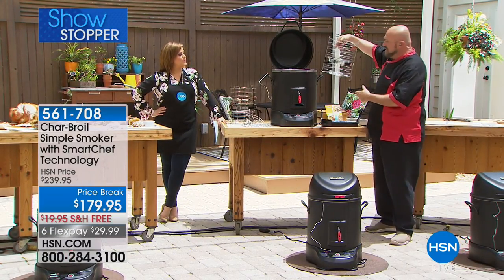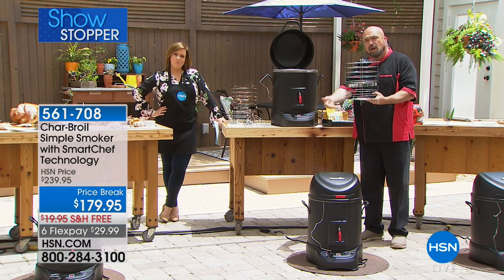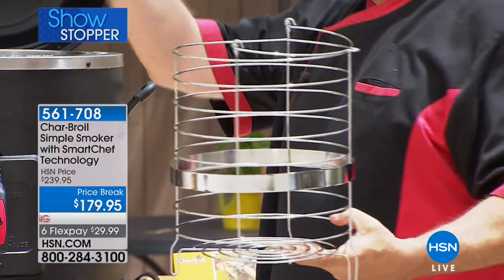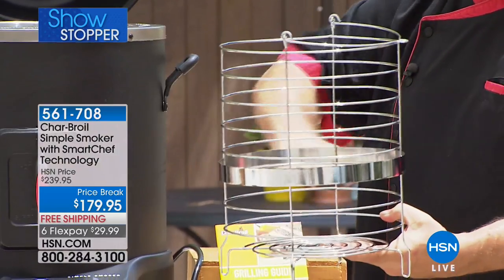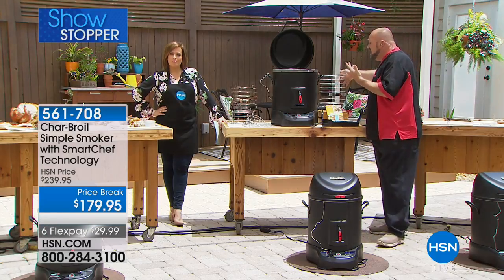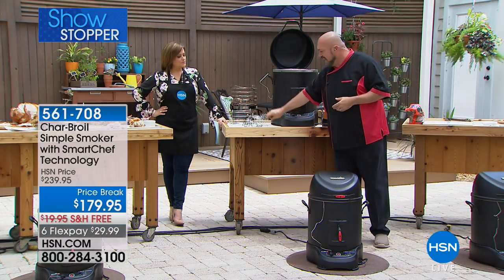First of all, guys, this is a basket system. You can prepare all of your food in the kitchen. You don't have to wheel a cart out and do everything at the barbecue. You can fix everything in the comforts of your kitchen, which I love. That's what you're going to take out to the machine. Now, you're also going to get two half racks.